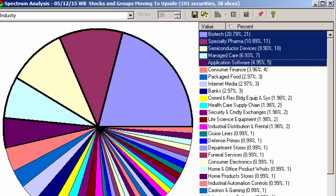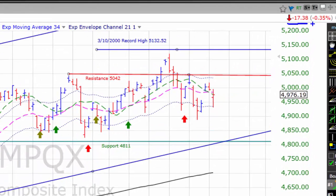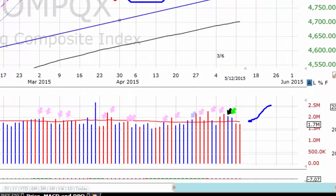Okay, let's take a look at the NASDAQ Composite. What we're looking at here is a 6-month chart of the NASDAQ Composite. Yesterday, the NASDAQ was down 17.38 points, or 0.35%. NASDAQ's been struggling with resistance here in the 5042 area. It's also been struggling with psychological resistance around the 5,000 area. Right now, the NASDAQ is trading at 49.76. It's bracketed by support down here at the 48.11 area, and as we mentioned, resistance up here in the 50.42 range. The NASDAQ right now is on an aggressive buy signal on our 1 to 6 month timing model. Trading volume yesterday was slightly lower than the prior day.